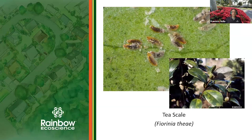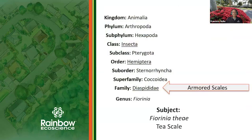So a few examples of pests that we will find in the landscape, for example, is T-scale. You can find them on camellias. It's very important that we know what they are in the process. For example, they are an armor scale, so you would like to use Transtec in this case as one of the methods of treatment. Their name is Fiorinia theae. Please don't quote me on the pronunciation. It's T-scale, it's the Latin version of it.